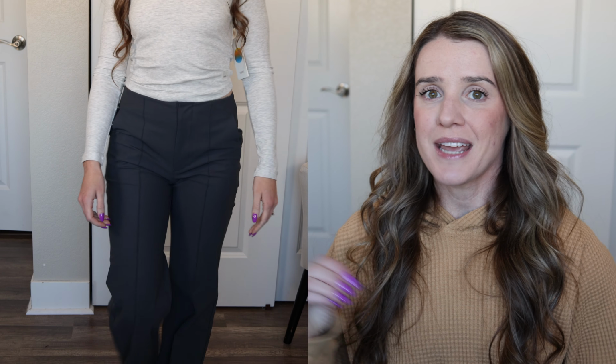Now these are designed to be a mid-rise fit, and I would say they're just a little bit higher than a mid-rise. They're definitely not a high rise on me or a low rise. I actually really like where the waistband hits on me. I feel like it's very flattering. So as far as the material goes, I would say it's kind of a blend of a stretchy and cotton material. I feel like it's more of a stretchy material. These pants just really mold to your body really nicely.